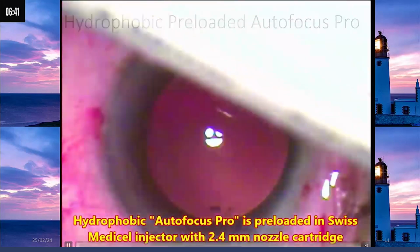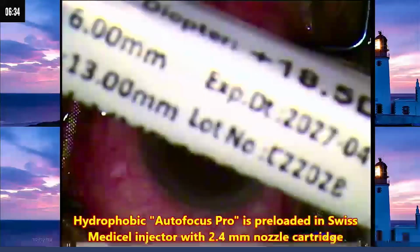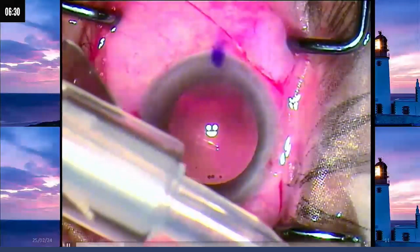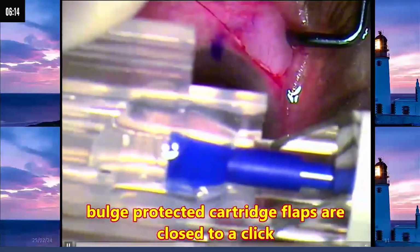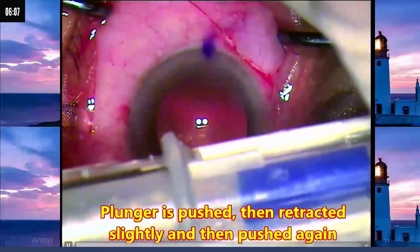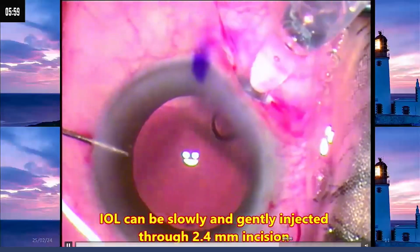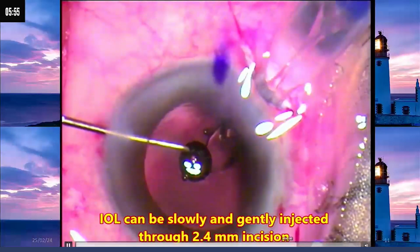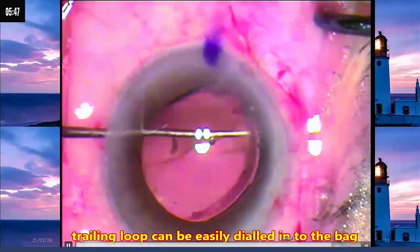It comes in a preloaded version, 100% hydrophobic, as well as in a copolymer, in which 74% is hydrophobic and 26% is hydrophilic. Loading is easy, and it has both the options of screw or pusher. We don't need to push the whole intraocular lens, just 50% of the IOL. The rest of the IOL opens very lazily on its own. Here you see, we just push 50% of the intraocular lens, and the rest of it opens on its own and gives ample time to maneuver it and push it into the back.